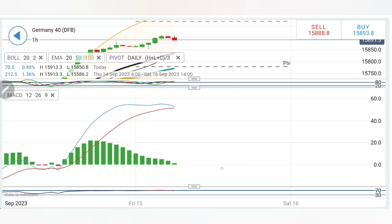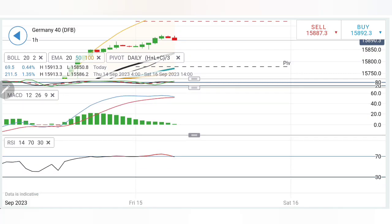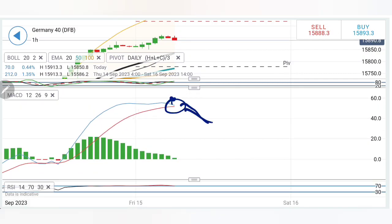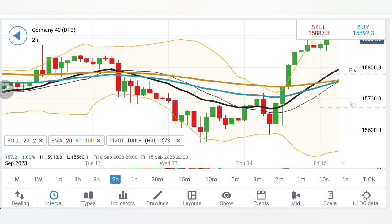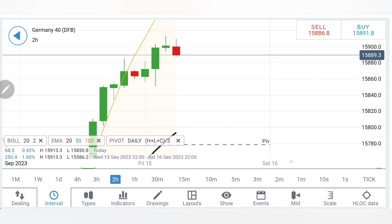Stochastic was overbought, trying to cool. MACD is in a convergence mode. It can possibly cross over for a sell. Right now it is still in green. RSI overbought. Coming to the 2 hour charts, likewise, yes, it is trying to show a reversal.